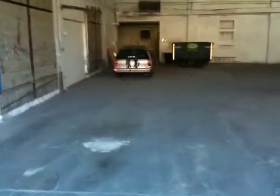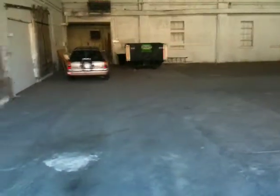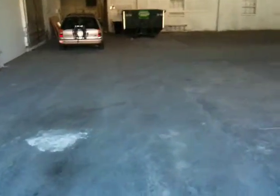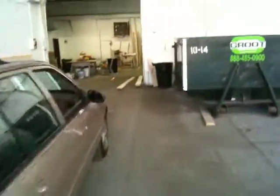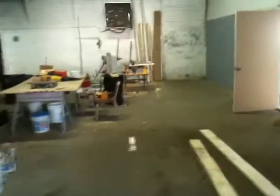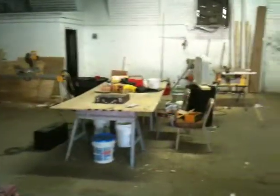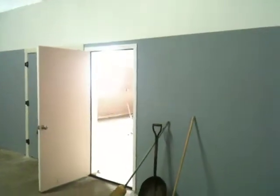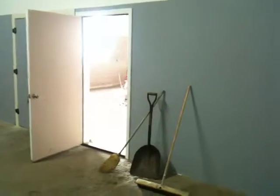Okay, this area right here is called a common area. It's where we can pull trucks and load and unload trucks. So as you're coming into the building, you would walk through the common area. And you would walk through this other area here, which is now filled with equipment, but it's also part of the common area. And this is the entrance to our workspace.